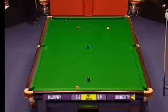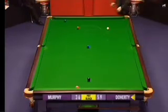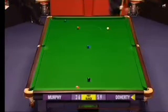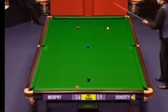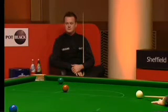Yes, he just couldn't get the white up the table when he potted the yellow. He sort of played it with a lot of pace but couldn't quite get the white up, and that was a tough green. Ken having a quick glance at the scoreboard. The difference is 23. So just the green needed.